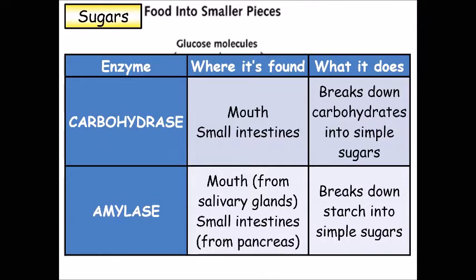So we start it in the mouth, it then stops in the stomach due to the pH of the stomach. It's too acidic for amylase to work. And then pancreatic amylase takes over again. So we've got salivary amylase in the mouth, stops because of the pH of the stomach, the acid there, and then pancreatic amylase takes back over and continues to break the starch down into glucose molecules.